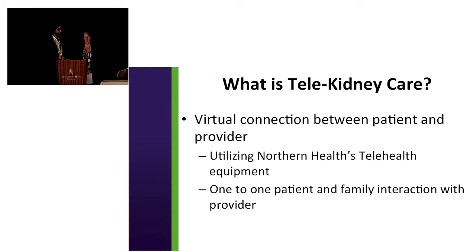So the first slide, what is telekidney care? It's a word that obviously we've come up with. It's really a means to deliver the care, and I really mean optimal care that patients should have received in the first place. And we're not developing a new clinic, we're not developing a separate stream of care, we're just using video conferencing in our normal clinics, and I mean kidney clinics, transplant clinic, PD clinics, every form of ambulatory clinics, to use this as a bridge to connect with our patients.